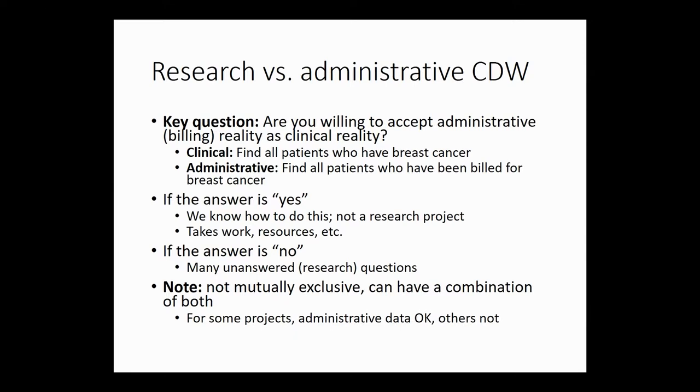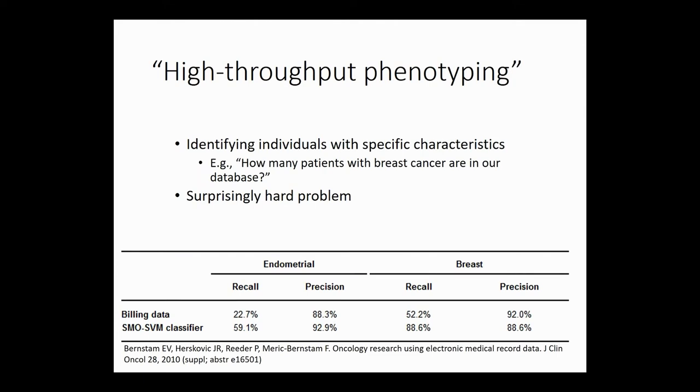And by the way, it's not mutually exclusive. You can have a combination of both. So for some projects, administrative data are okay. Maybe administrative data are a good start to something you want to do and so on. So I mentioned high throughput phenotyping. And so that's identifying individuals with a particular problem or a particular set of problems. And it's a surprisingly hard problem.